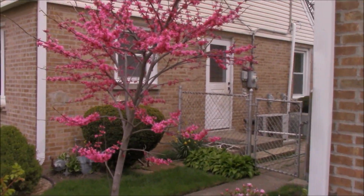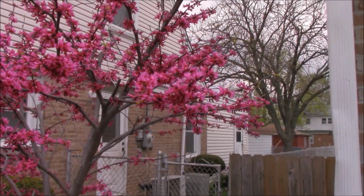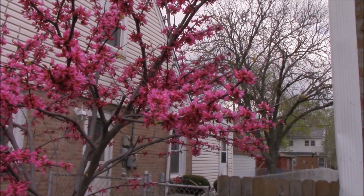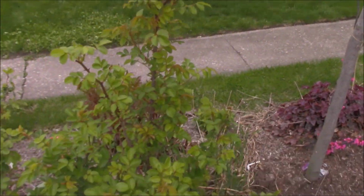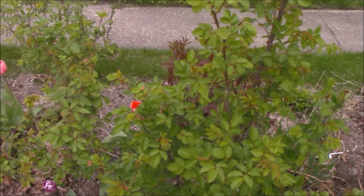Appalachian red. Really looks so vibrant. I was really worried that the freezing cold temperatures that we had last night were gonna nip it. Tonight's supposed to be very cold as well, so hopefully it makes it. Wanted you to see how healthy my roses are looking.